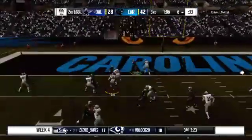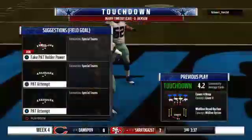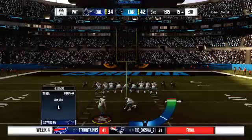They get it to him running left. And he is into the end zone for a Cowboy touchdown. Le'Veon Bell, a 6-yard touchdown run. And the Cowboys draw a bit closer.